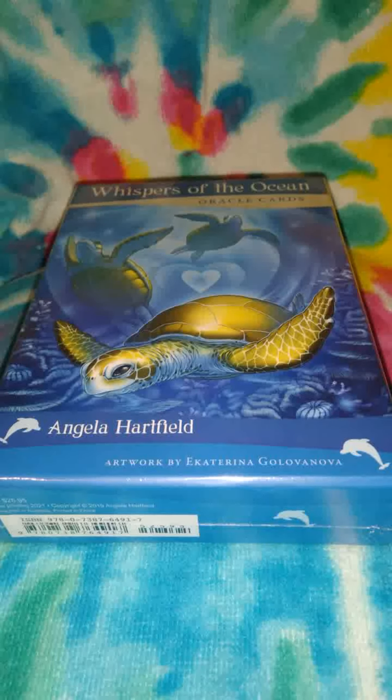I do also have an under-the-sea themed reading that I wanted to make available for purchase on my Etsy shop, and I've had that for a while. I even have the listing typed up and everything. I was just missing another oceanic or mermaid themed deck, and here we are with this one, and this is going to make a perfect addition to the other Oracle decks and tarot decks that I was going to use for that particular reading.